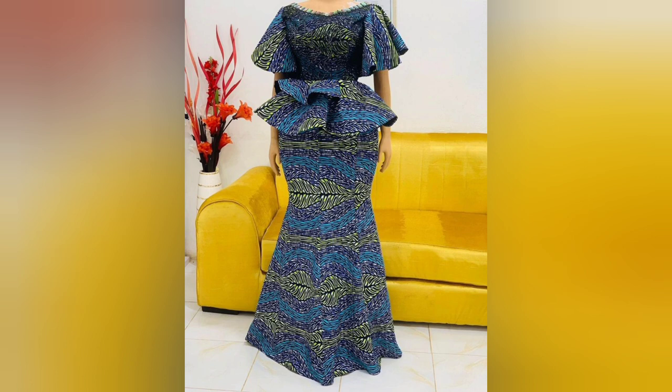I give credit to all the creative fashion designers. They are all handmade with so much love and passion. Look at this Ankara gown, skirt and blouse.